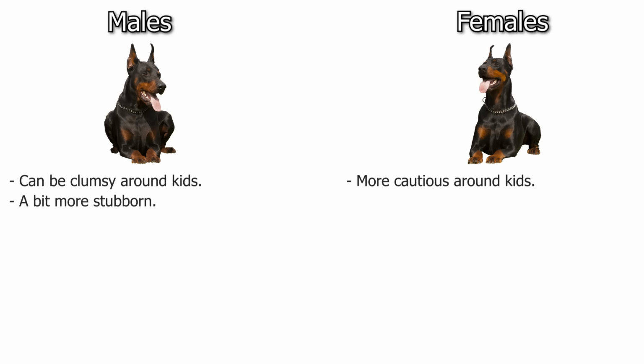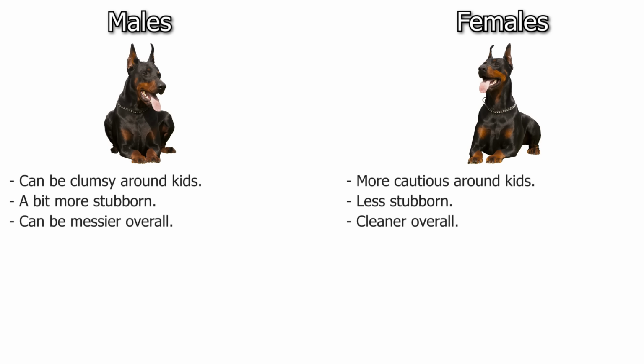Males tend to be a little bit more stubborn. They need clear, concise direction when you're training them, whereas females are a little less stubborn, and again, they read you better, and you can often take a gentler approach with training with females over the males. Males can be a little bit messier overall than the females, and I think this goes back to their goofy and playful attitude. They'll run out in the backyard and get messy and dirty and muddy and come tracking that in just because they're having a good time, whereas females are a little less likely to do that.